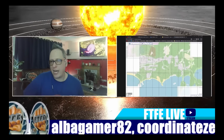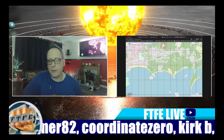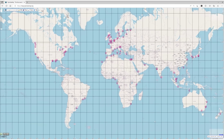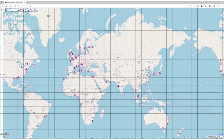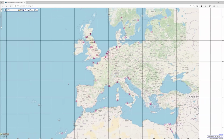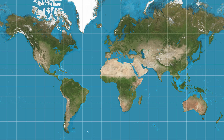Yeah, we've established they don't have the accurate sizes of countries because it's based on the Mercator projection. So this is the map that Flatzoid was presenting as being accurate. You can find this at map.openseamap.org. Now the problem is this isn't an accurate, complete-to-scale map. This is the Mercator projection, which is what we most commonly use for world maps these days in things like atlases.